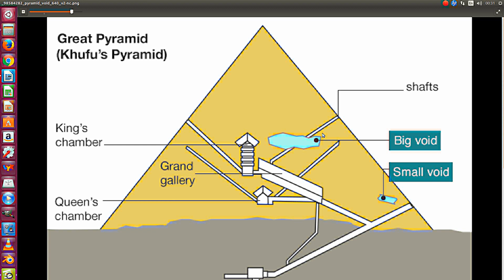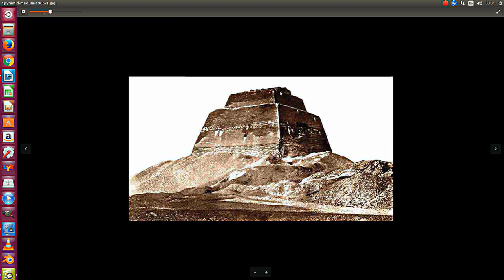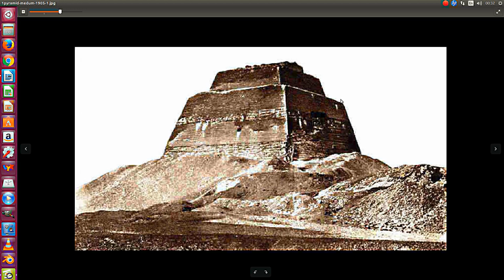it must be a chamber, because they're going to put out a lot of nonsense in the next few days, and I want to try and counteract some of that and talk about this. This is unbelievable. Now, let's get into this. So, that's the Grand Gallery. Beautiful, perfect, very nice. And here is why the void is in fact a real chamber.